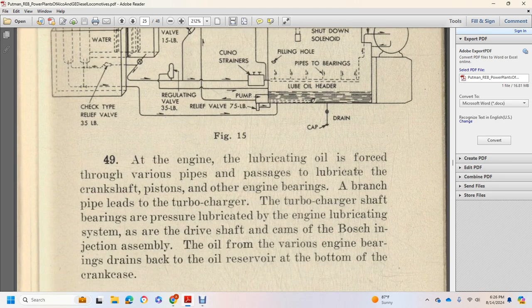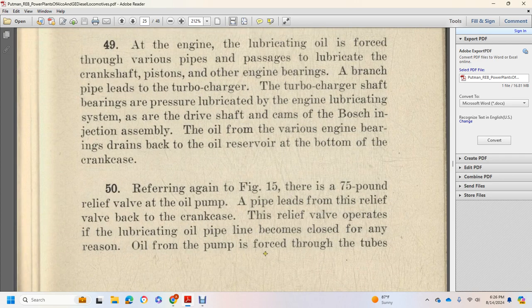At the end, the lubricating oil is forced through the various pipes to lubricate the crankshaft, pistons, other engine bearings, branch pipe, turbocharger shaft bearings, drive shaft, and cam of the Bosch injection assembly. Oil from the various engine bearings drains back to the oil reserve at the bottom of the crankcase. 50.